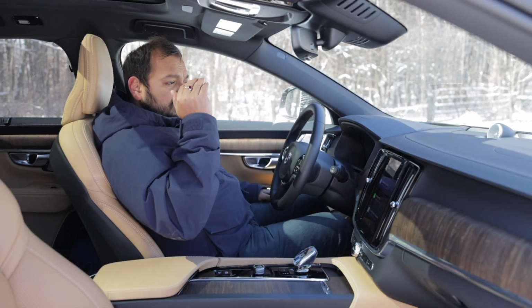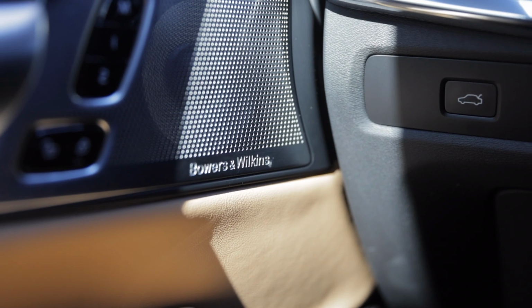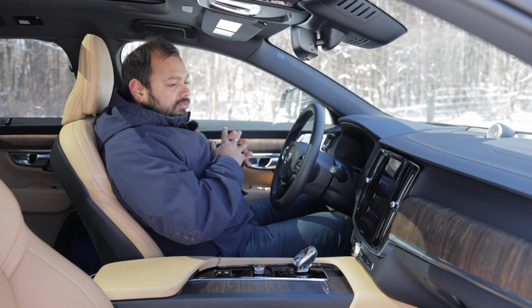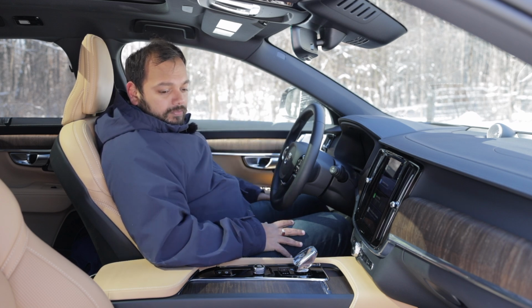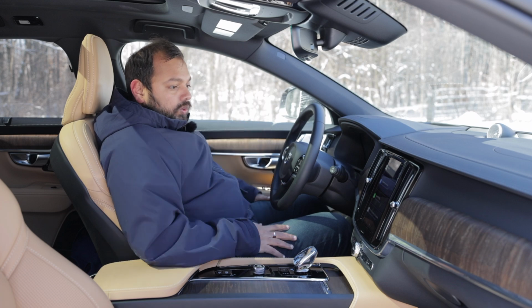You do have a fantastic Bowers & Wilkins audio system which just sounds out of this world. But that's the case with every Volvo that has this, right? It's just so perfect. The vocals and the bass is so tight, so crisp. It makes hearing music such an amazing experience in this car. What can I say? It's got the traditional USPs that each Volvo has had since the last few years, and this one is no different.